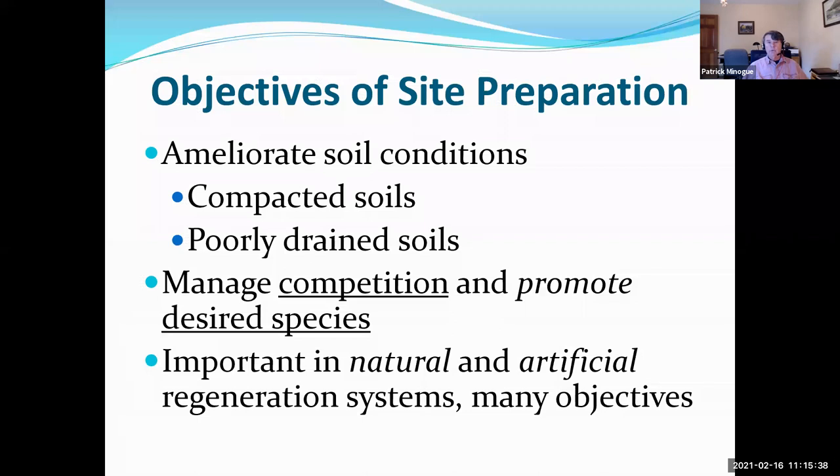And in particular, in the coastal plain with poorly drained soil, the use of equipment is extremely important. I know a lot of folks on the list here are joining us from other states and the Piedmont throughout the Southeast. And so, you know, it's still a practice to use machinery and herbicides in site preparation throughout the Southeast.